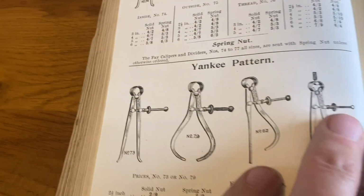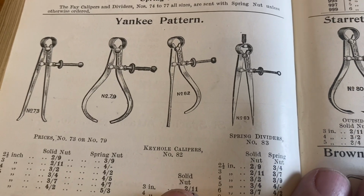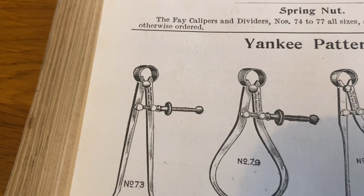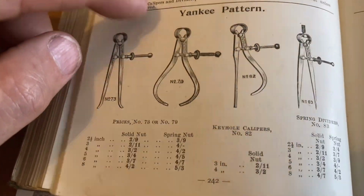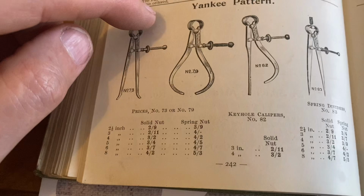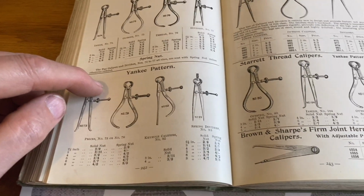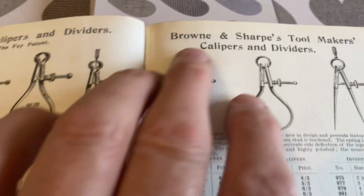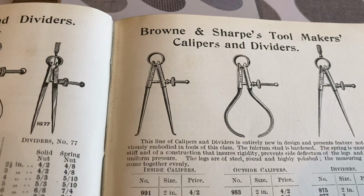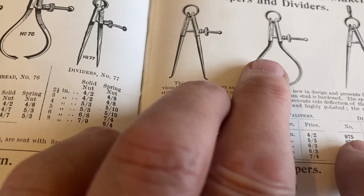I know a lot of you like the Yankee and you collect these. It's the only Yankee product that seems to be for sale here. Let's go and see if we can find the Yankee bench drill, the Yankee hand drill. But they're dealing with Starrett, Yankee, and Brown and Sharp. You do find Brown and Sharp tools. The rounder ends on them.